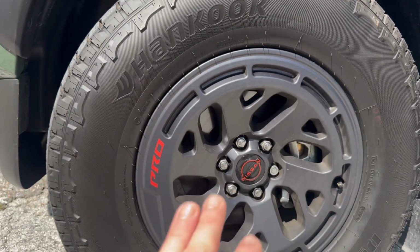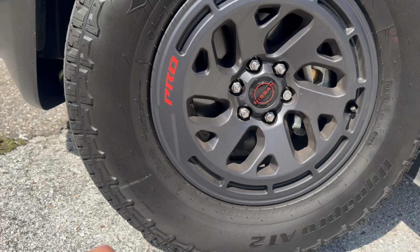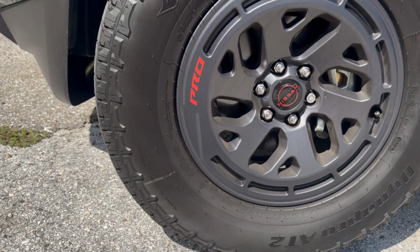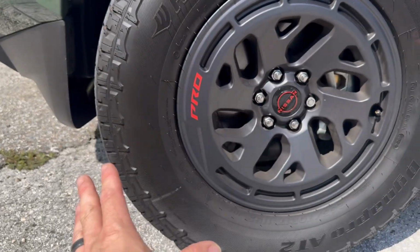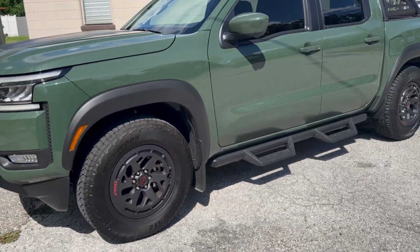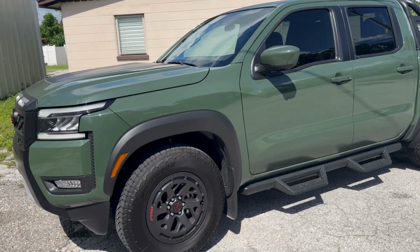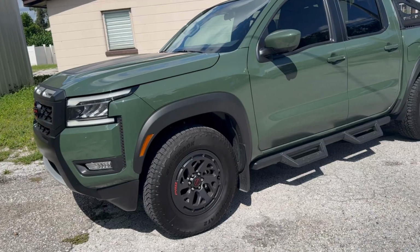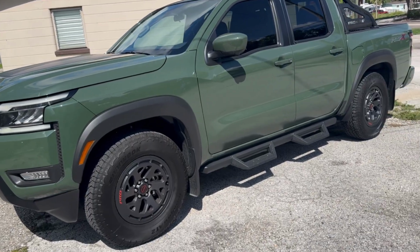That's kind of a theme of this truck, and most of the trucks they're doing right now, that red color. They sit on 265/70 17s, which I like. They're all-terrain tires. They ride good. They don't have a lot of sound to them. And like I said, I'm not doing really any off-roading. This is just my daily driver. So I wanted that mean, aggressive look, but still wanted the comfort of daily driving.